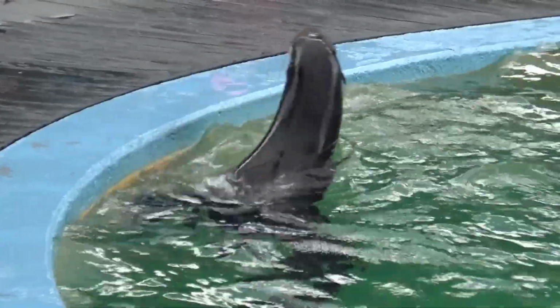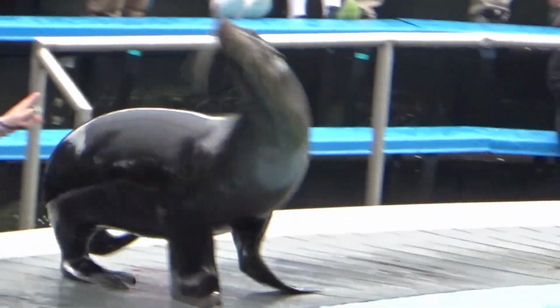Reese is doing fantastic, highlighting these differences. Can we put our hands together for her?